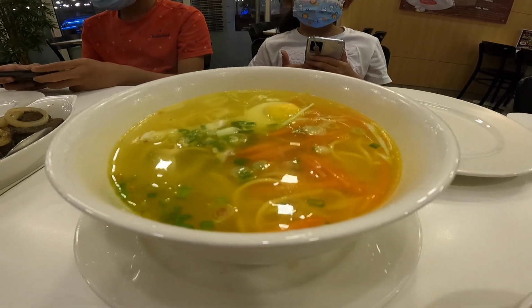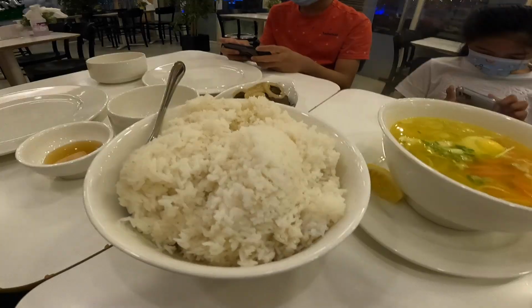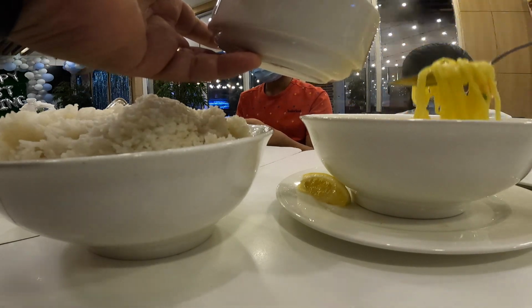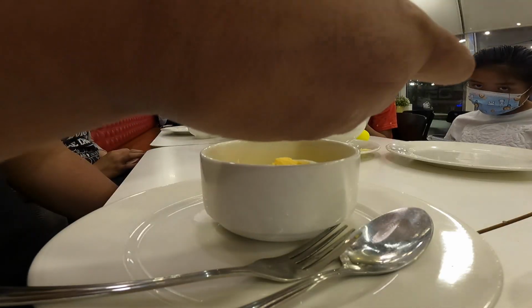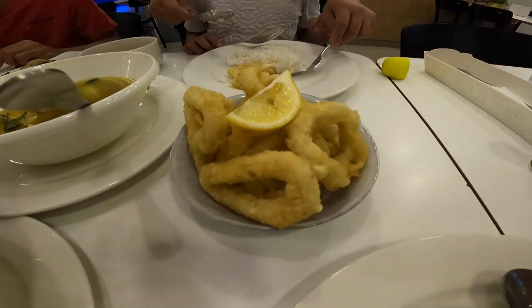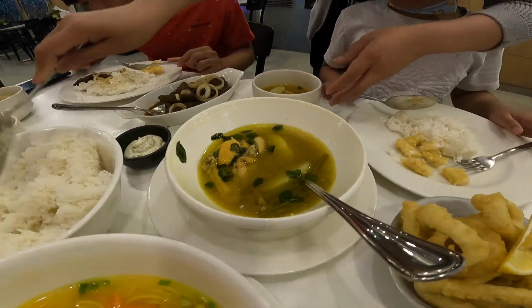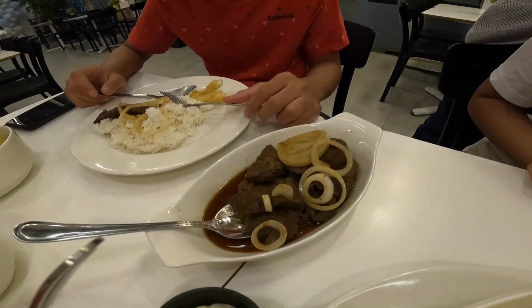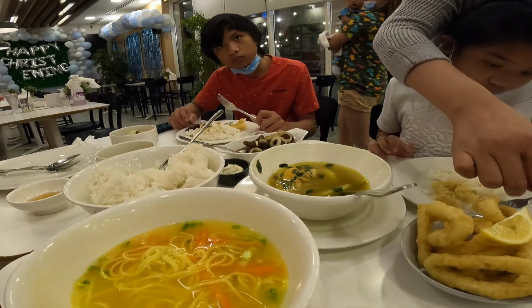They call this mommy. Mommy noodles. Mami, calamari, tinula, rice, and beef steak. They call it beef steak, but yeah, it's a beef steak.